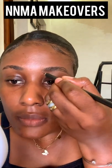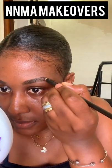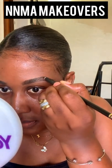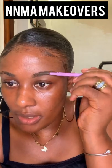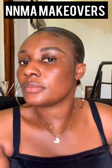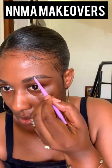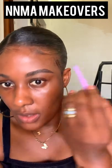Use the pencil and then brush the line into the hair, light strokes, so it looks really good. And then fill in the rest lightly, as you can clearly observe. Use the same mascara wand, they call it a spoolie. Use the spoolie and spoolie the brows so that everything can blend.